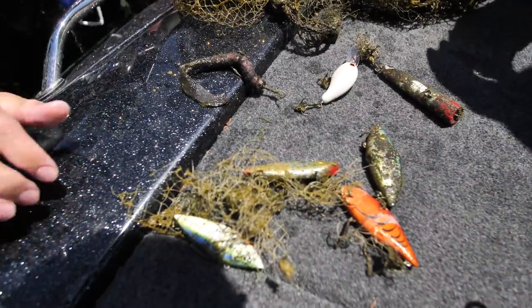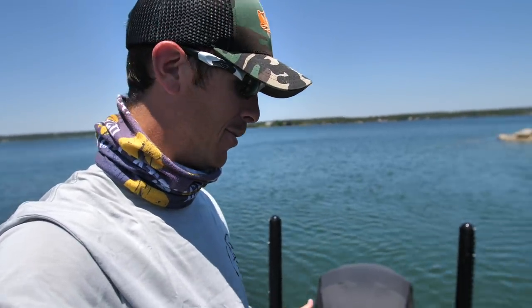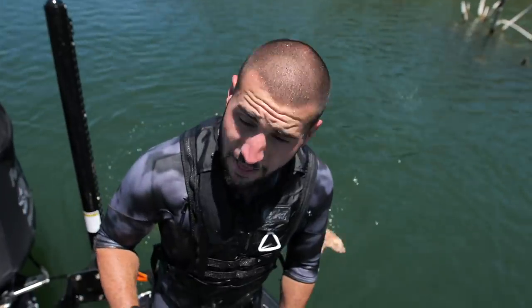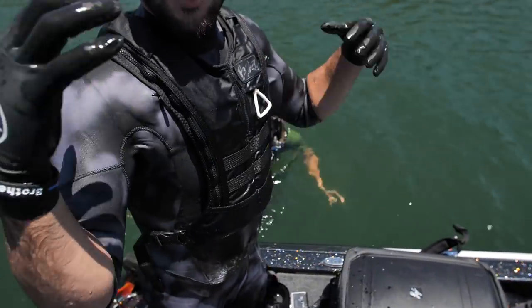All right, there's the haul from the net. Brandon and Tristan just took a dive. They just got done finding all these lures and everything. Then Brandon comes up, he's like, dude, you're not gonna believe it. And I'm like, what? Thousands of bluegill. Oh my God. Thousands. That is ridiculous. You go down to the bottom and they all just come up to you.